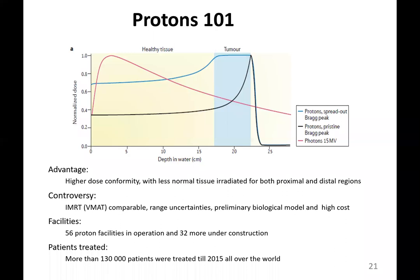Still, there is an issue with the RBE. I will touch base on the RBE at the end of this talk. So there is still an uncertainty in the proton.